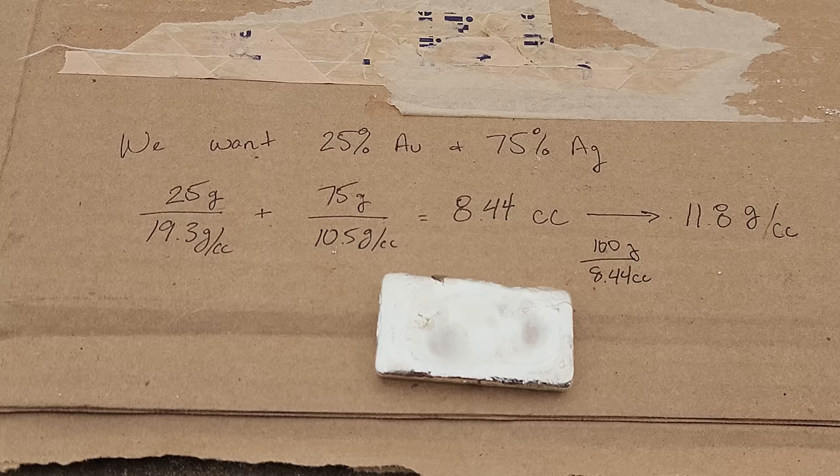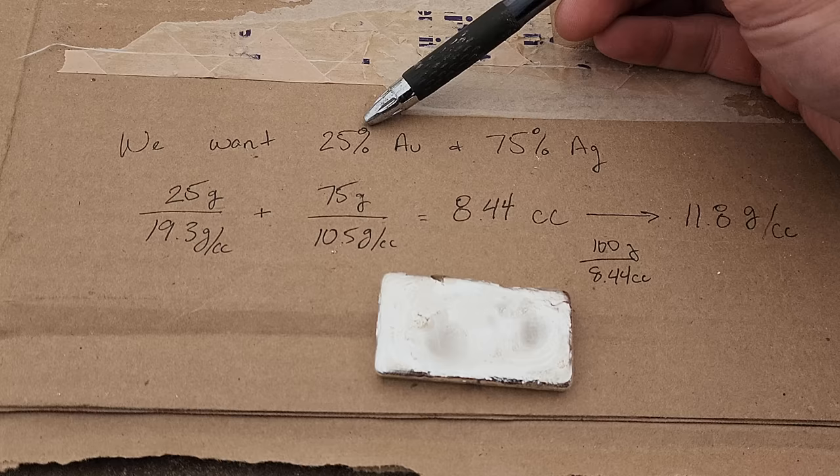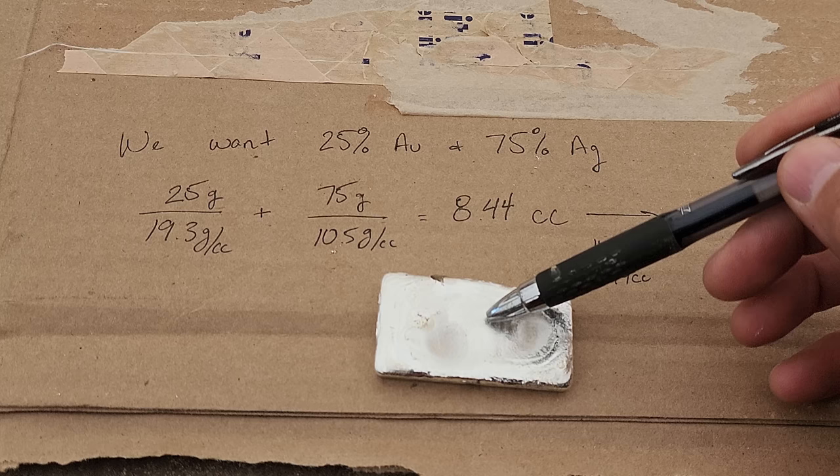So now it gets a little bit more technical. But we want a 25% gold, 75% silver alloy. And the reason why I know that it's just gold and silver in here is it's gone through the cupelling process and all the base metals have been removed.